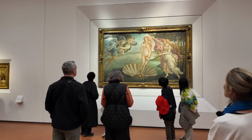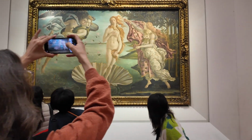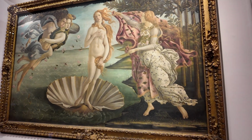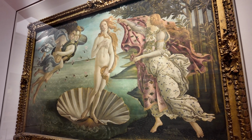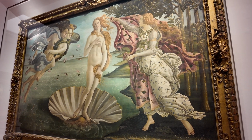With flowing hair, soft contours, and delicate expressions, Botticelli captured more than just a myth. He created one of the most enduring images of Renaissance art. Standing in front of it, you'll notice how time seems to slow. There's an emotional stillness that draws you in, making it hard to look away.